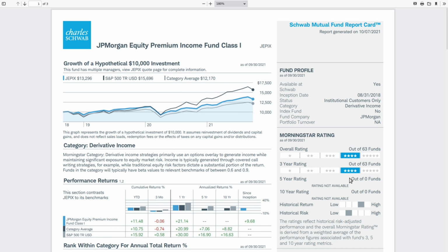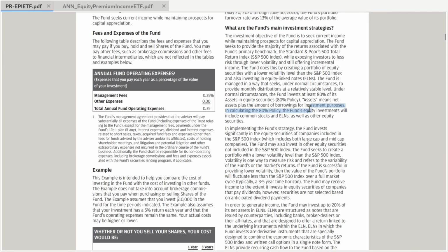So here is the actual Morningstar rating. We got 4 stars. That's not bad. So let's look at a little more detail of what JEPI is doing here. Here's a little bit more information about JEPI. Their main objective is to provide income and have a little bit lower volatility than the S&P 500, in addition to having some upside as well.